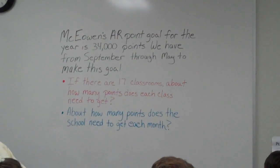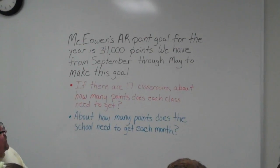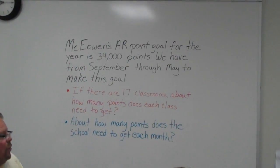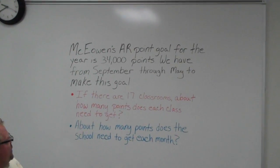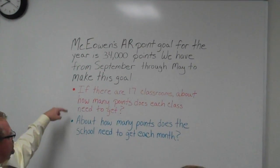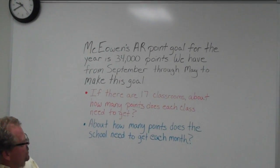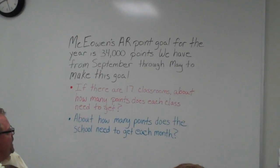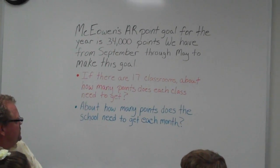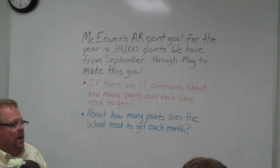It says, McEowen's AR point goal for the year is 34,000 points. We have from September through May to make this goal. There were 2 questions. If there are 17 classrooms, about how many points does each class need to get? And the second question was, about how many points does the school need to get each month?